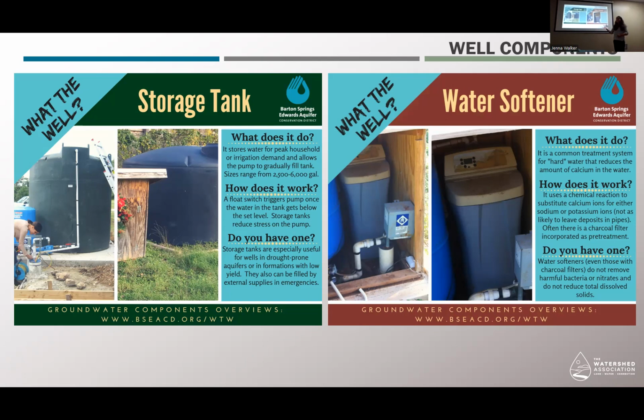This is particularly useful in drought or with low yielding wells. So you're not having to rely on your well to provide the volume for your house. You can use all day to pump water into a tank and then use the volume in the tank to supply your house. Then it provides more time for your well to recover with the daily use.